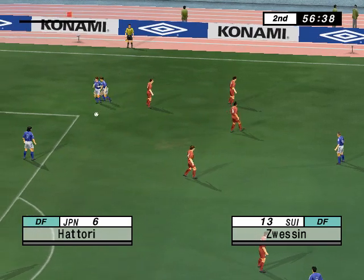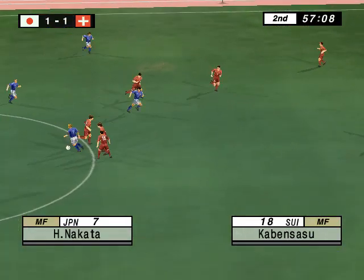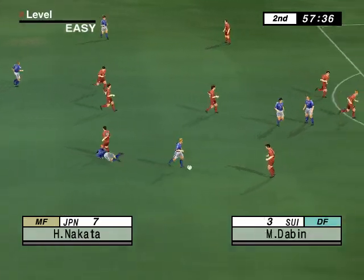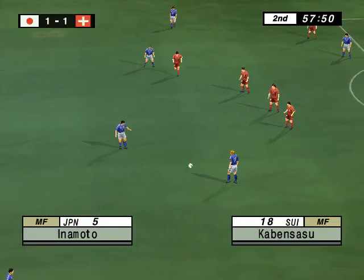The referee blows his whistle. Number 11. Got up to that one. Number 5. That was a foul. The referee's giving him a warning. He won't get a booking though. I can't believe there's no card for that, John.